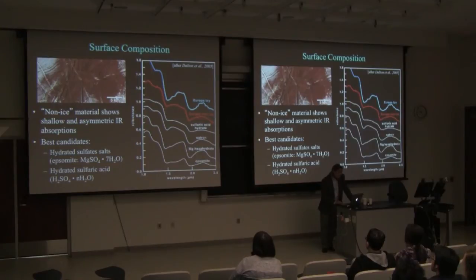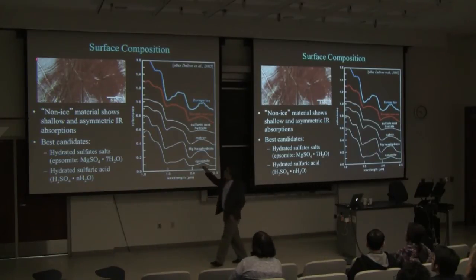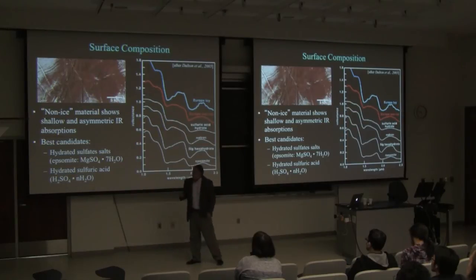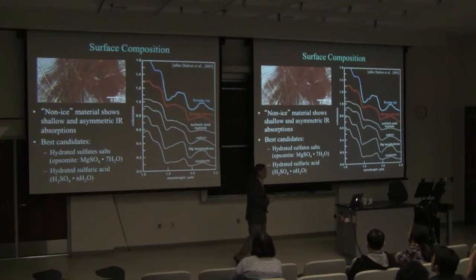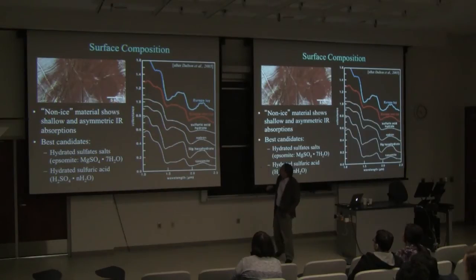As far as composition, let me skip that one and go. No, okay, let's touch on this one. This is an example of a dark spot on Europa. There's some non-ice material that is staining Europa's surface. We understand a bit about it. This is the spectrum of icy material, like out here, and this is an example spectrum of that dark reddish material. It's just displaced here vertically for clarity.